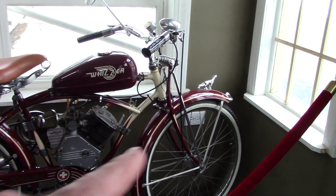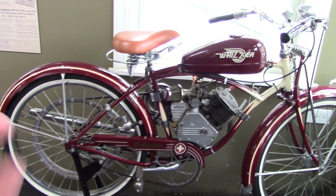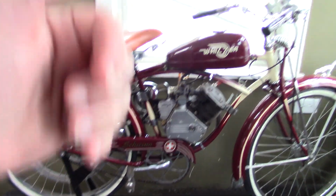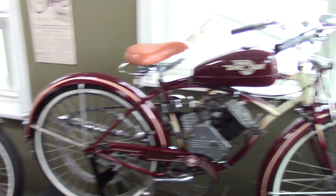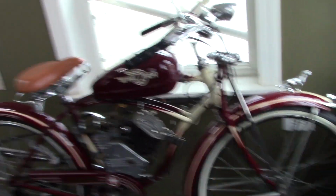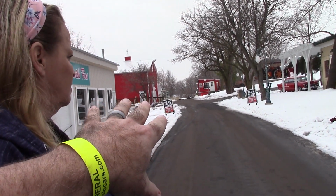Yeah, it's got a little dog on there. This was called the Whizzer, so it was a bike, and then if you needed a little power, you just pedal it, hit the start button, and that would start your engine. $89.50. That's awesome.